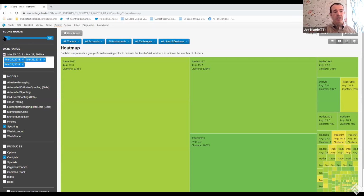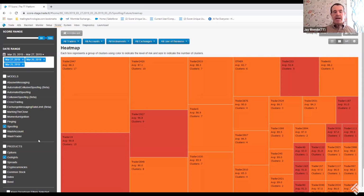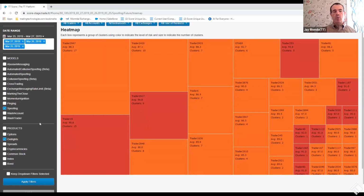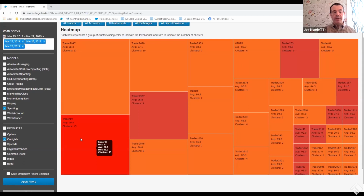But now, as you can see with TT Score, when we move back to 80 and above, and we update this here, now we get back to the screen you initially saw where we have traders with 17 or 15 or 10 or 9 of these clusters generated over the 3-day period that you want to focus on to determine whether or not a pattern is being generated that may draw regulatory attention. And once you've identified that user, you can click on their square.